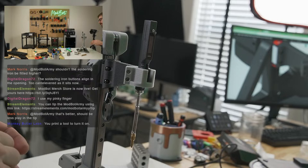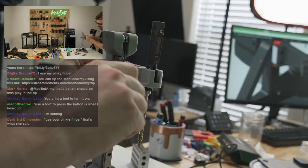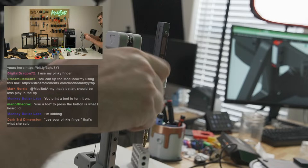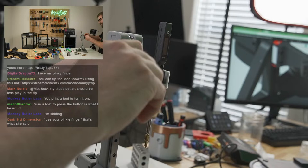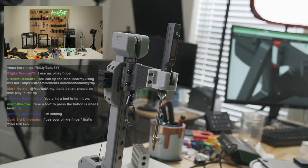It sits a little bit better too. The part that I was pushing it down through is wider. You can obviously see it's quite a bit wider, so it's not putting quite as much compression on the iron, which is probably because that's how it was designed. I didn't realize that. I feel like I'm tightening it way more than it needs. Let's leave it like that. That ain't going nowhere.